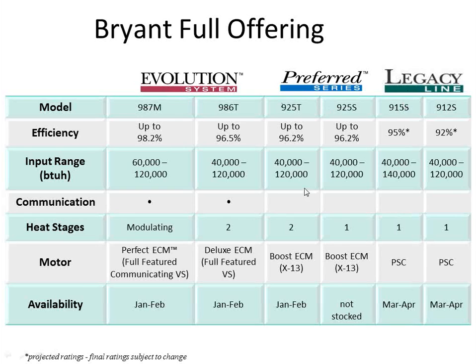In the preferred series, which is the middle tier, there are actually 2 furnaces. However, one of them we do not stock here locally. We only stock the 925T. So 925, the 9 and 5 mean it's 95% efficient or higher. Some models actually hit 96%. 95 is the worst one in the line. The 2 means that it's the preferred series, so the middle tier, and the T means 2-stage. These also happen to have an ECM motor in them.